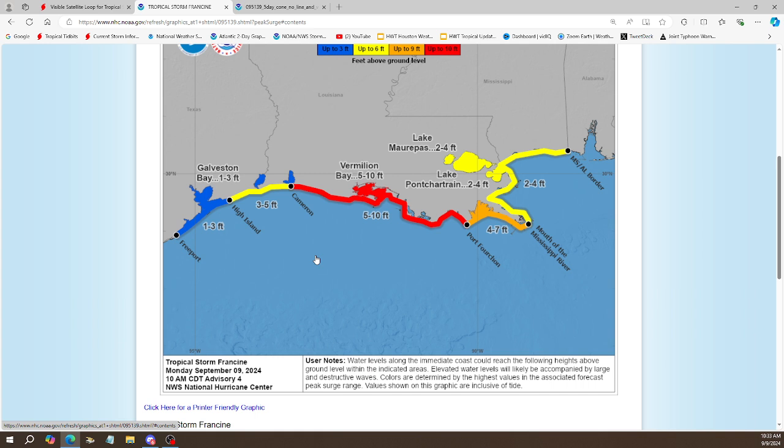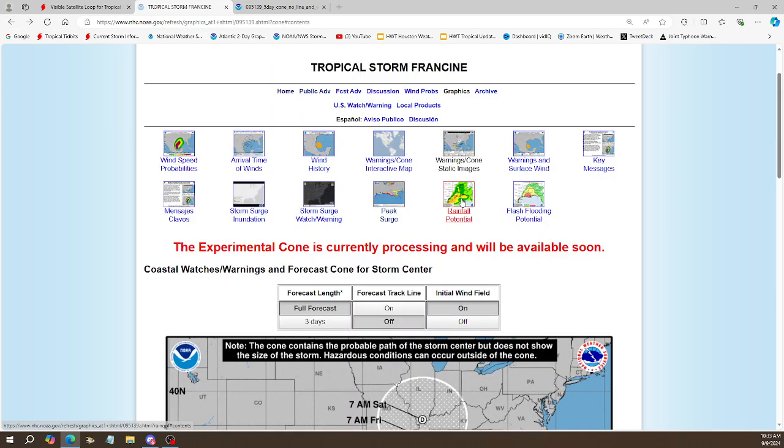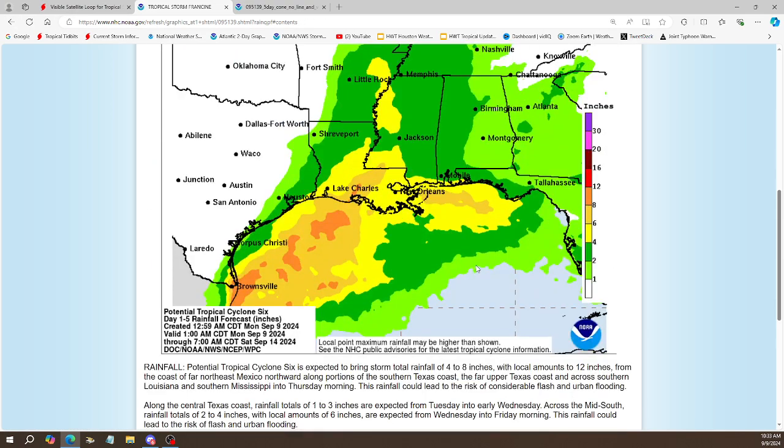Not good at all. So, in addition to the storm surge, again, we are going to be talking about the heavy rainfall, which I'm going to go to next. Rainfall totals could reach 4 to 8 inches, with isolated areas possibly seeing up to a foot of rain, and it can lead to significant flash flooding and urban flooding across portions of southeast Texas, southwest Louisiana, as well as Mississippi.